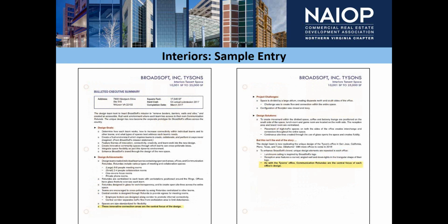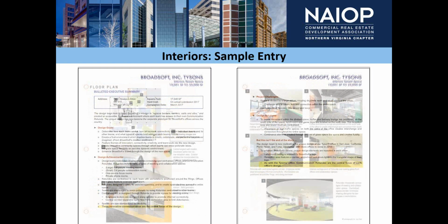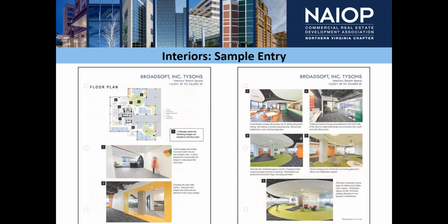When you're thinking of interiors, especially, it's really important to, first of all, capture why the designer designed the space for the client or the owner in this way. Were there certain things that were important to the owner in terms of the owner's mission or what that company does, and how did the designer include those things when they were designing a new office space?